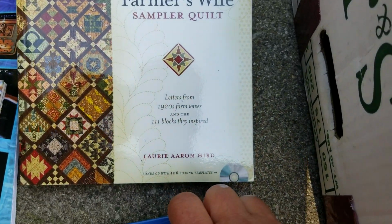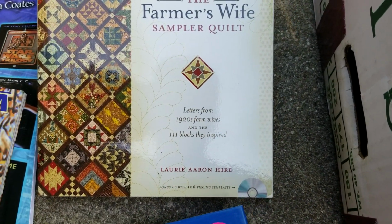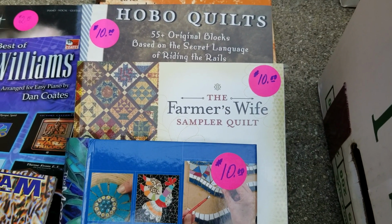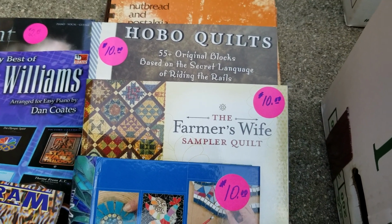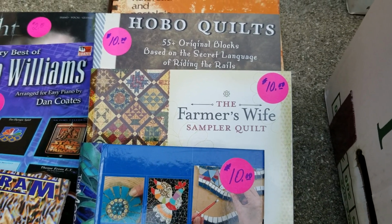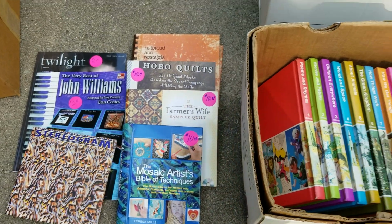Also, if they have a CD with them, you know, scan those. Those are usually going to do pretty well. I did not pay $10 a piece for these. This was markdown day, so they had all their sewing and quilting books down to $5. I scanned, I don't know, probably 3 dozen, only walked away with 3 of them.